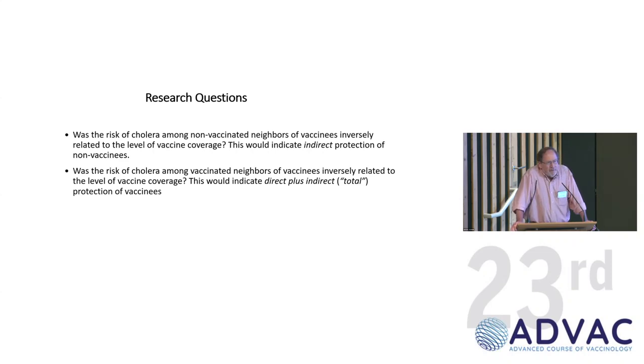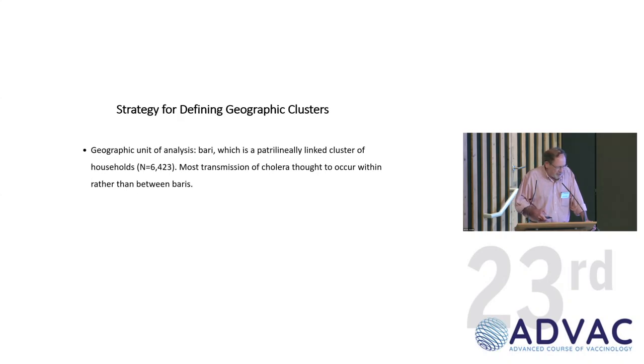Was the risk of cholera among non-vaccinated neighbors of vaccinees inversely related to vaccine coverage? Now, this would indicate indirect protection. And was the risk of vaccinated neighbors of vaccinees also inversely related? This would indicate total protection. And we post hoc created clusters, the neighborhoods in which people live in rural Bangladesh, called Baris, patrilineally linked groups of homes, of which there were about 6,000 of these in the study area.